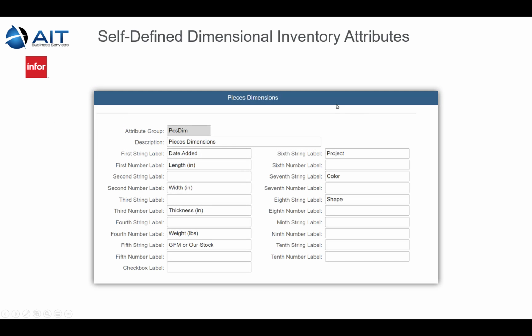We've got the ability here to define the attributes that you want to track. Maybe it's length, width, thickness. Maybe it's just linear feet. You can set those attributes up and assign them to items, to item locations, and to lots if you're doing lot tracking as well, so that you can actually get visibility of, yeah, I've got 100 feet, but none of it's going to do me any good.